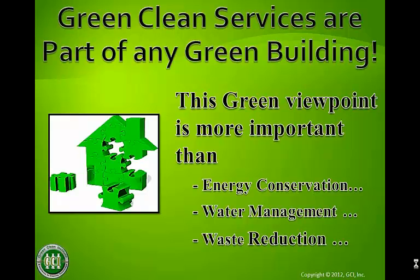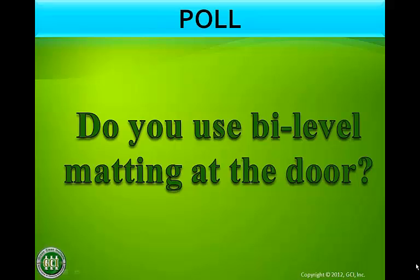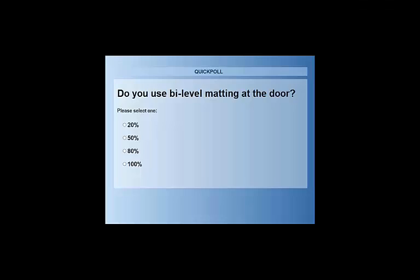Now, before I get too far into this, I want to ask a question, because everybody walks across a mat at the front door. So what we're going to ask you today is, do you use bi-level matting at the front door? It's very important that you do. As you see here, we've got several options: 20%, 50%, 80%, or 100%. This is how much do you use? Do you use it only in one place, just a little bit?